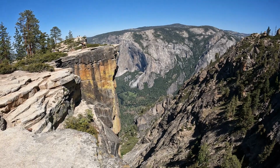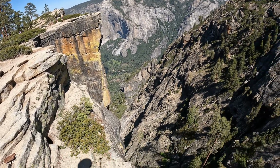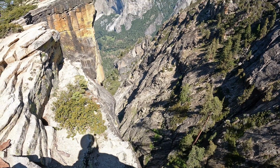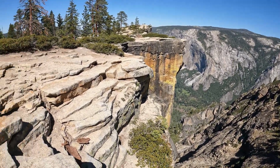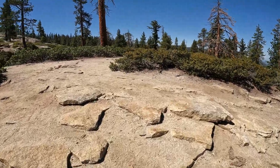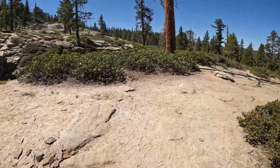Can't help but get the heebie-jeebies a little bit standing so close to the edge here. Pretty cool though. The valley's 3,000 feet below down there. So we're going to check out Taft Point now and then get started on our ultimate destination of Glacier Point.